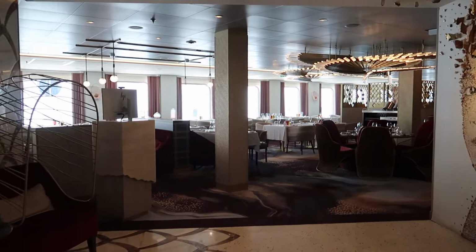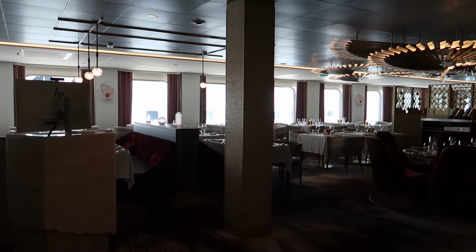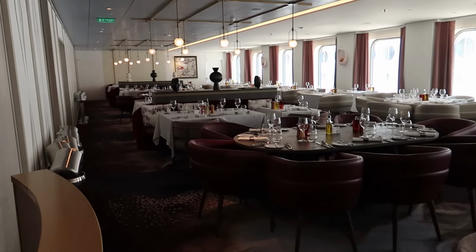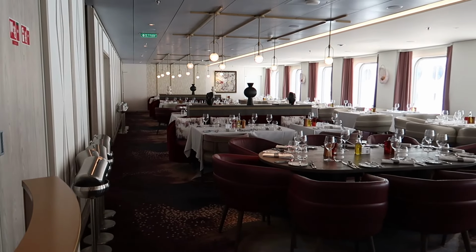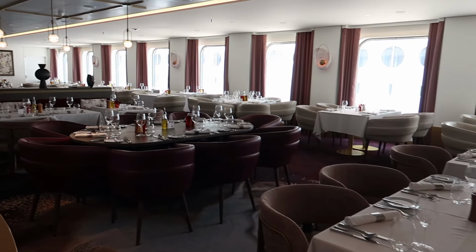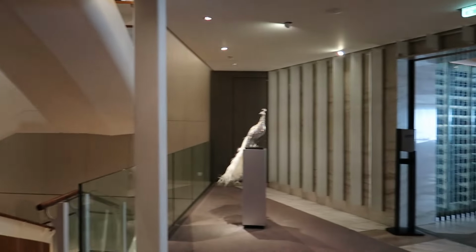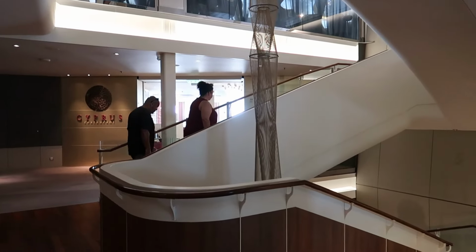All right, so I'm gonna see if I can just tuck in here and get a little bit of a shot of Cosmopolitan just to show you the decor. So it's a really, really beautiful dining room. Definitely uniquely decorated too. Okay, and then from Cosmopolitan, across the hall is its sister restaurant, the Cyprus.